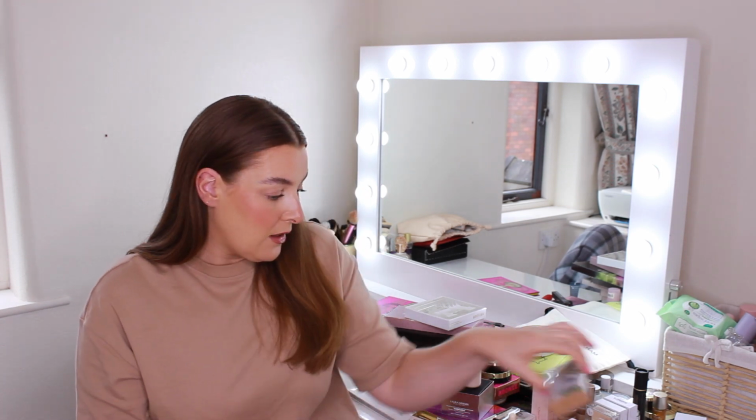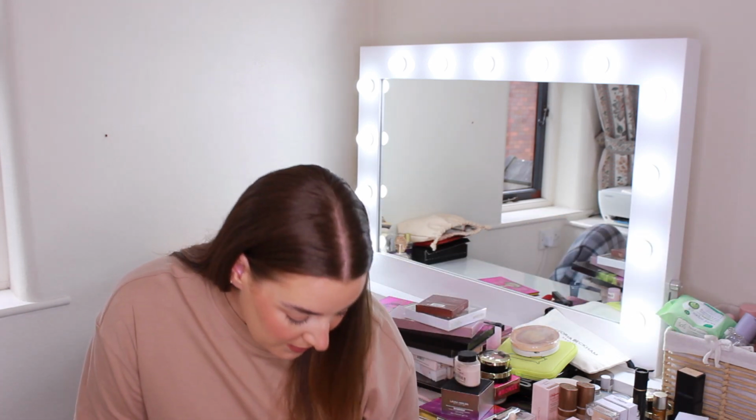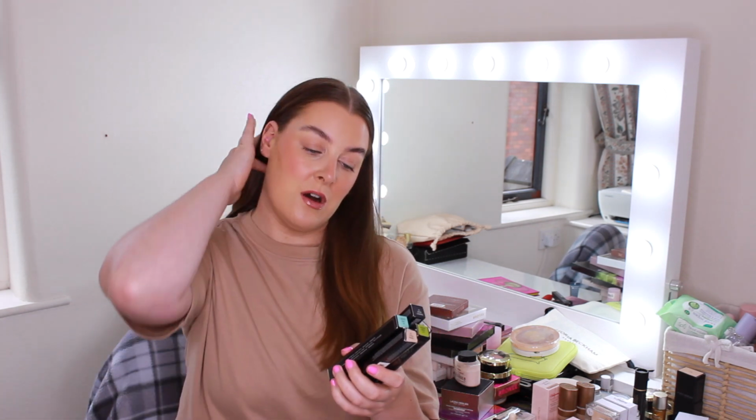These ones I've not used before either. The Laura Mercier Real Flawless Weightless Perfecting Foundation. Pretty sure I did a review on this and I actually really like it. It's a beautiful everyday foundation, so I can keep that and I can put that with my foundations there. These are the Scandaleyes Eyes Exaggerate Eye Definers. I'm going to put them in the donate because I know I've not used them and I've got so many eyeliners already.